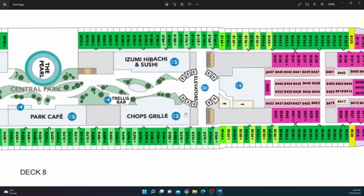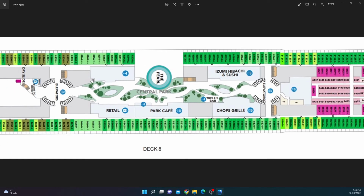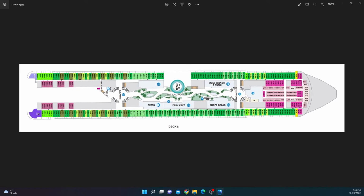But you do have your classic Chops Grill, your Izumi Hibachi and Sushi, which is another one of my favorites as well. You have Park Cafe, and then another bar here that's a mystery bar that we don't really know for sure exactly what's going in there quite yet. But that's basically deck 8.